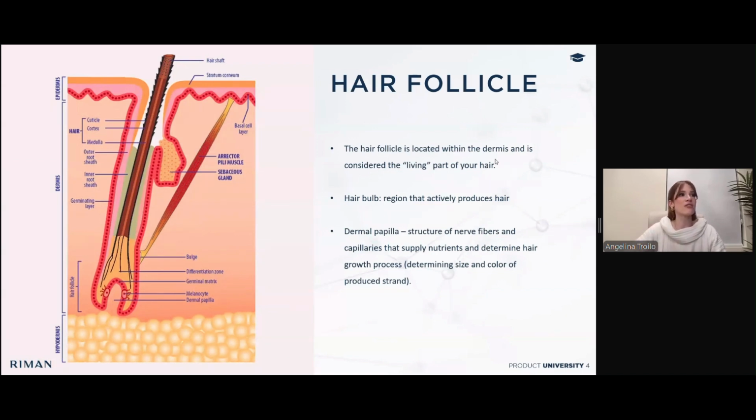And so as you can see, I've noted here that the hair follicle is located within the dermis, and it's considered the living part of your hair. So if you'll remember from session 3, here's our beautiful depiction of the 3 layers of the skin. We have the epidermis at the top, the dermis in the middle, and that fatty cell layer or the hypodermis below. The hair follicle specifically extends from the dermis out to the epidermis. And what's important to note is that the epidermis kind of tucks in around the hair follicle. This allows essentially for the creation of an opening, of a pore, so to speak, through which that hair grows.